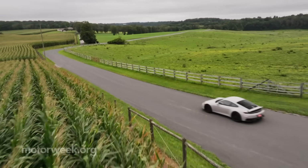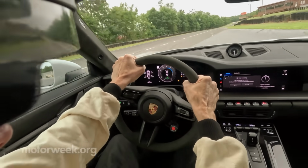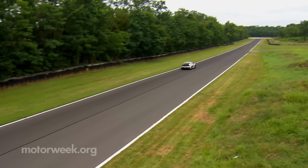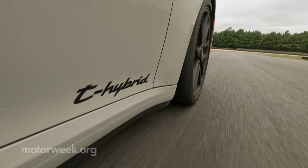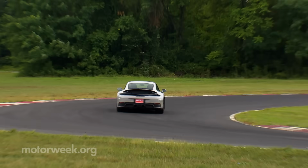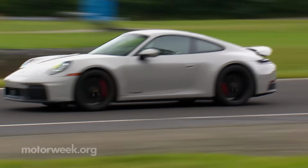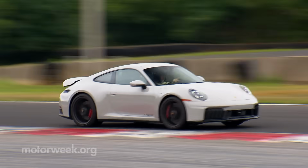We've already hit the track in the standard Carrera, but this week we're stirring up the alphabet soup with the 2025 911 Carrera 4 GTS at Summit Point Motorsports Park. And any concerns we had about this middleweight's all-wheel drive system causing some understeer through the corners of the Summit Point circuit were alleviated almost immediately.